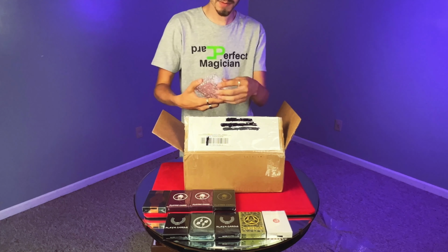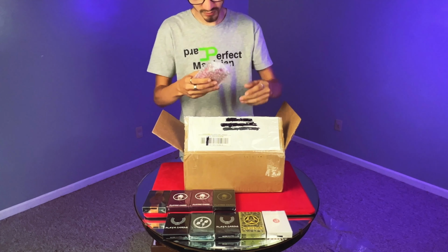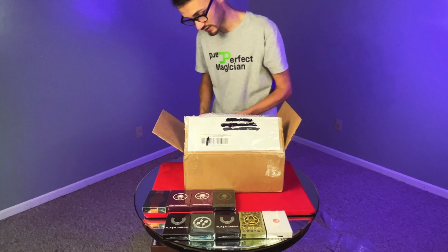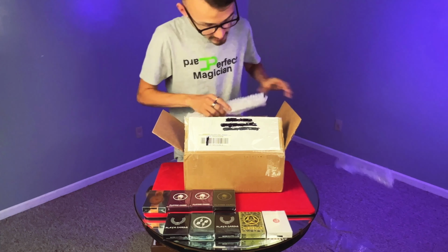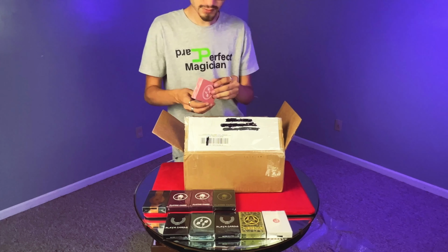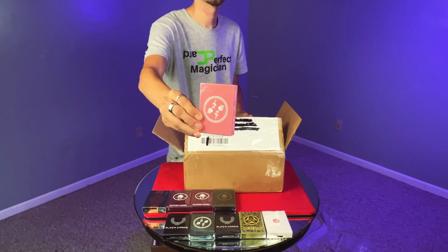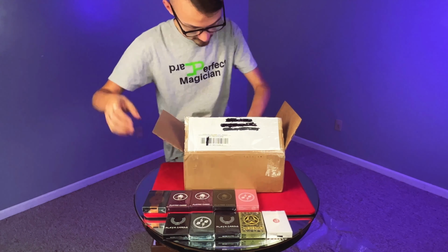Okay, we have more bubble wrap around this one individually. You know what, we're going to come back to this. Anything else that's like this crazy, we're going to come back to it. You're going to have to wait till later. Haha. Oh, another Black Roses deck. This is the Altroza playing cards. This is the pink edition. Those are gorgeous. This has been so fun.